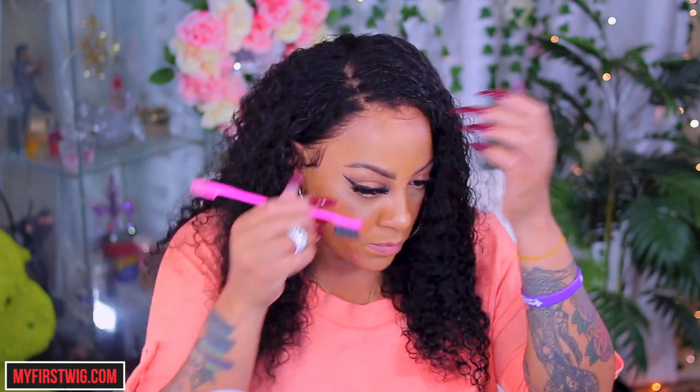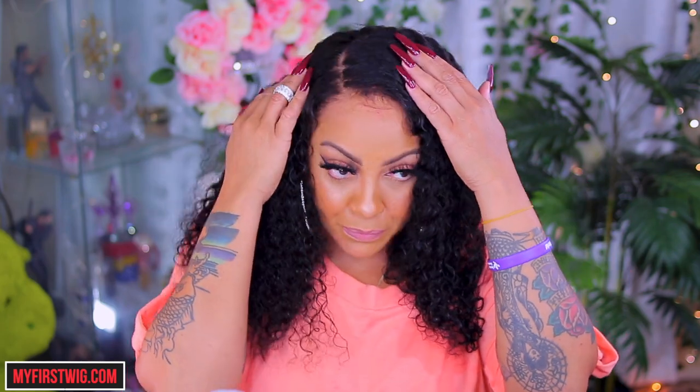Natural hairlines, girl, meltability, lace that you won't even be able to see or detect, which is really crucial when wearing a wig. I know for myself, when I first started out, it was a little bit harder, but now with My First Wigs, they make applying a wig so easy, effortless, and really not much work needed.